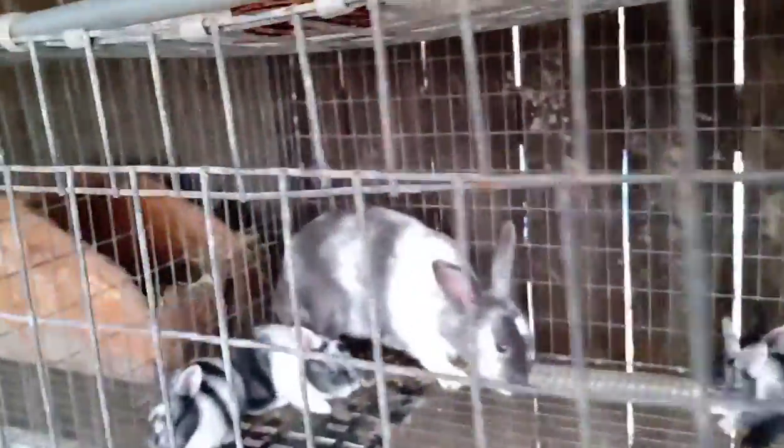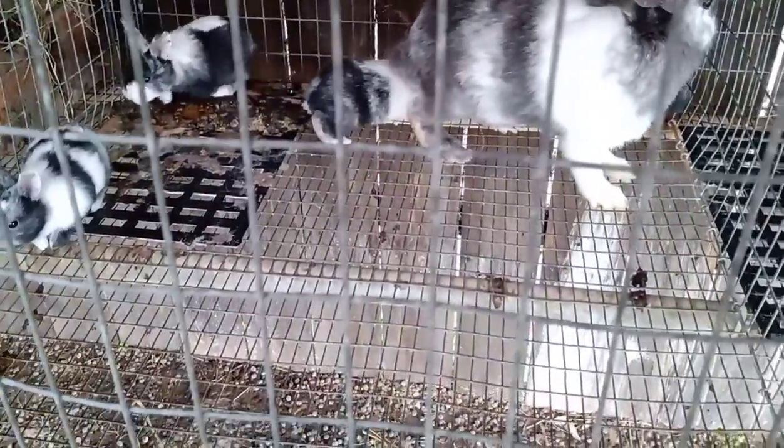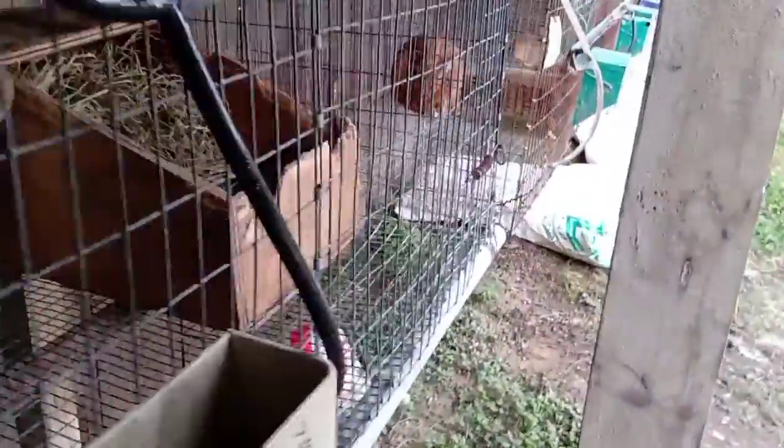And then I have an empty cage here because Maple missed again, the booted New Zealand Red. Here is Bonnie and her babies. And then Clover is actually with the buck as well because she missed 2. Last time Clover had babies, she actually delivered them about 4 or 5 days early. So we're gonna try again with her.